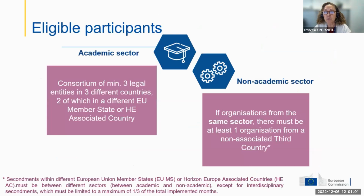Eligible participants, so you can come from the academic or non-academic sector. The definition of academic and non-academic sector, you can find in the work program. But the type of organization is determined by the validation of the legal entity through the registration in the portal. This means that the data that you provide for the registration of the legal entity will automatically classify the organization in one of the 2 sectors, academic or non-academic.